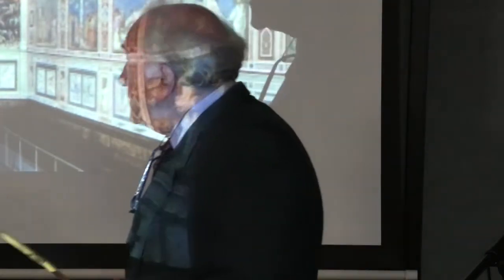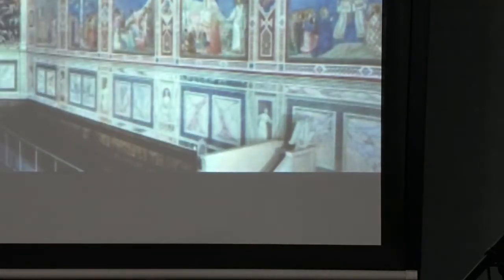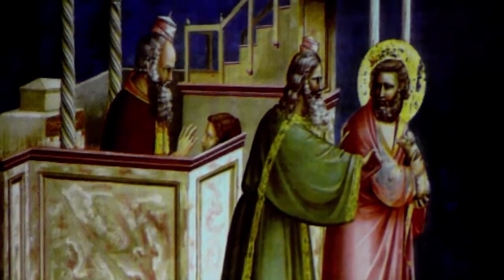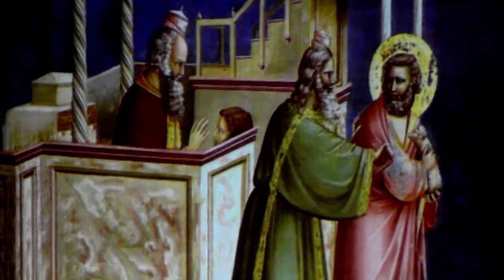So we'll start with, I'll just say what I think I can. We have the first scene. This scene is called the expulsion of Joachim from the temple.